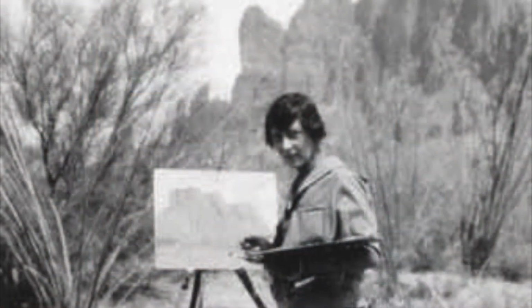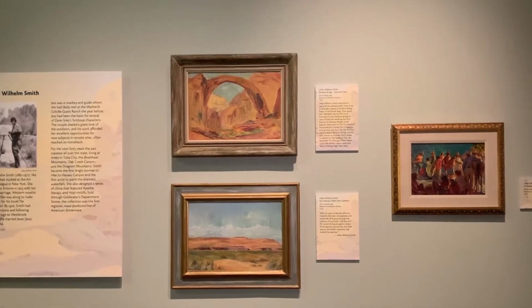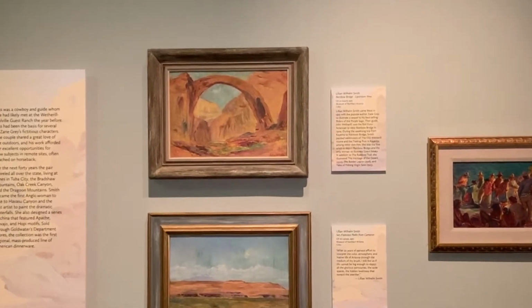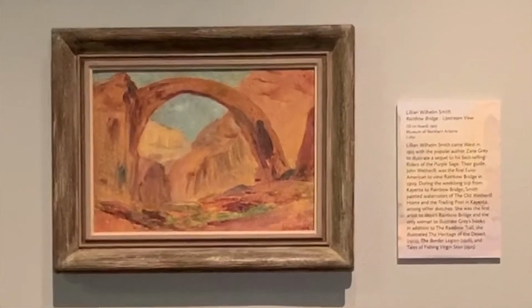So they reached Rainbow Bridge after a fairly arduous journey, and Lillian got to work doing watercolors and drawings. And we don't have some of the original work that she did from that expedition in the exhibition, but we do have a couple of paintings of Rainbow Bridge.